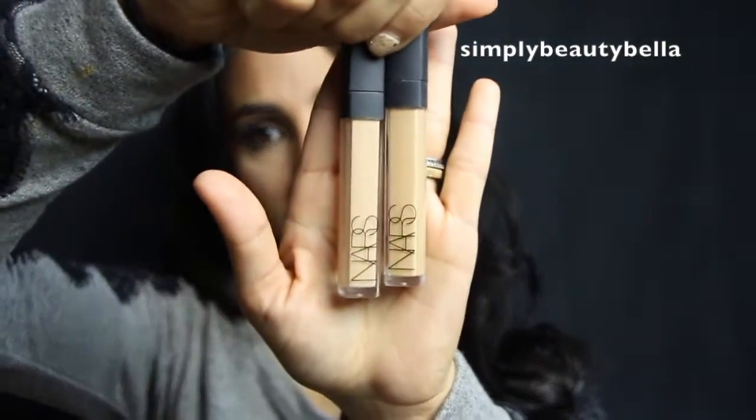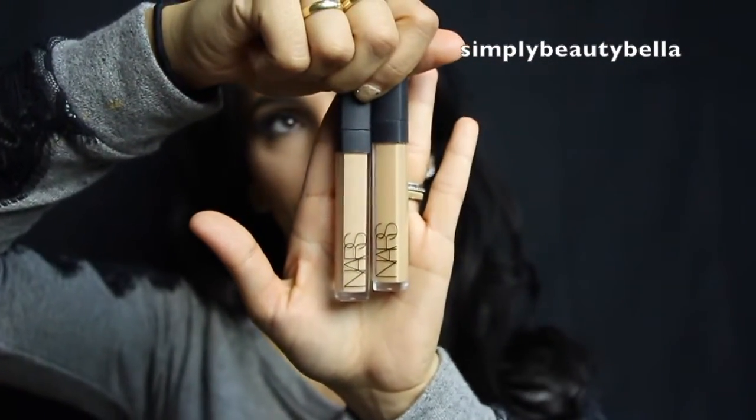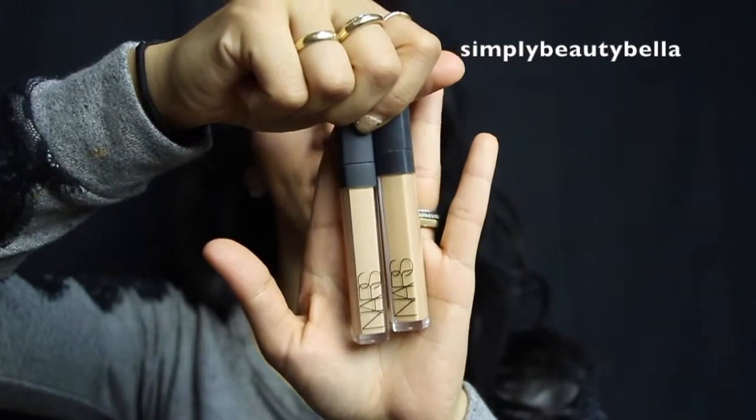Okay, next I have been going back to my Nars Radiant Creamy Concealers right here. These are my favorite in the whole wide world, guys, like for real. They're expensive. They're $29 a piece.